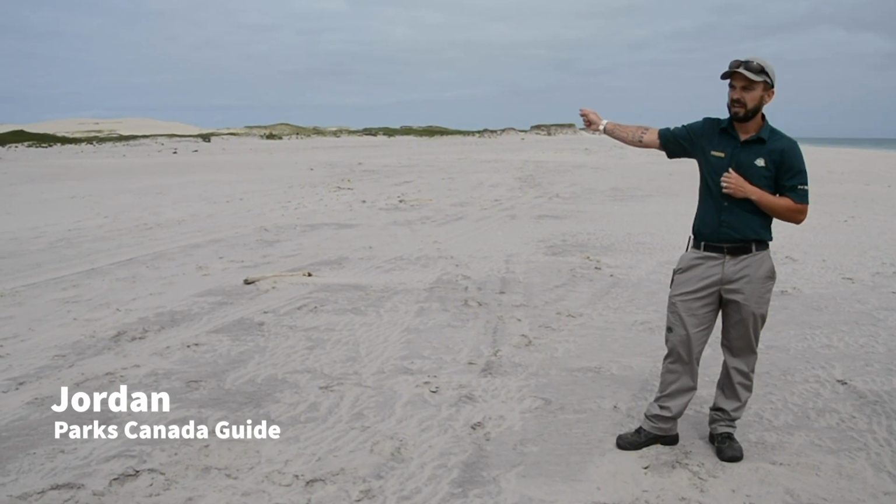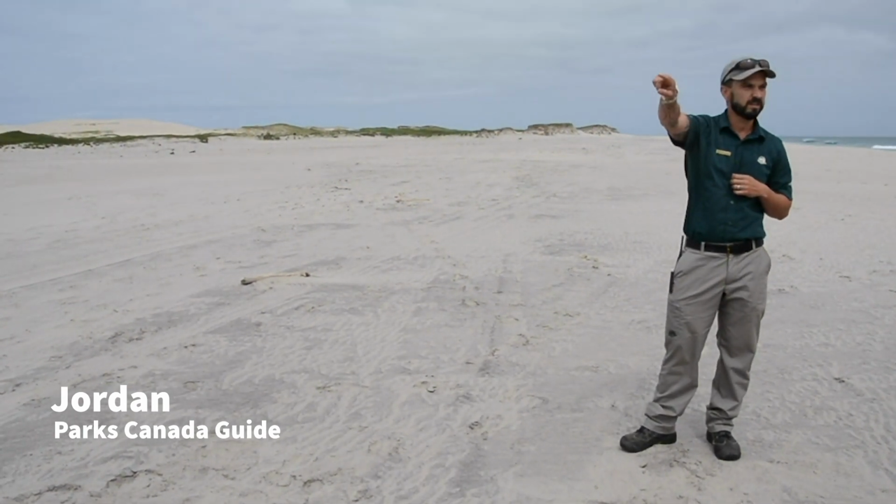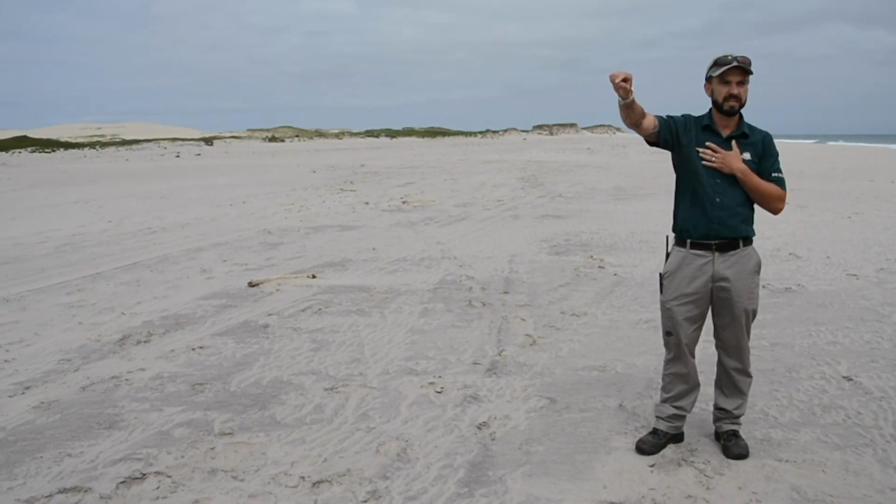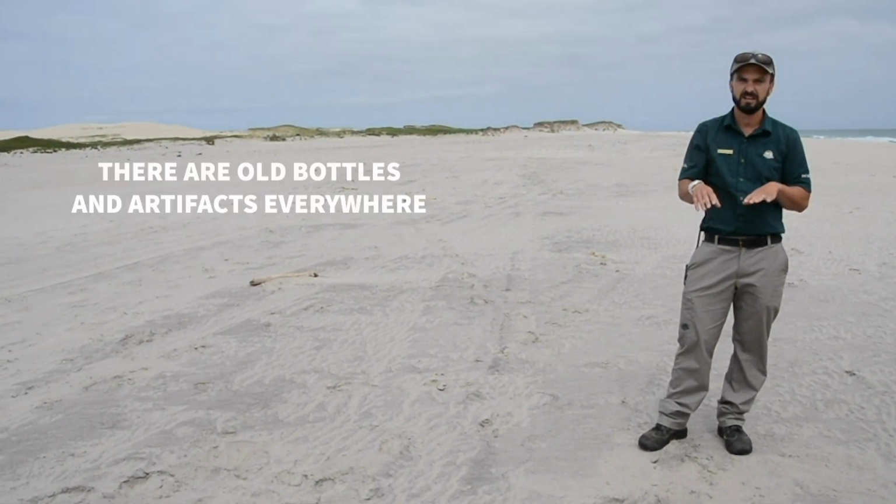Fantastic view. We can go around the corner here and see an old life-saving station, the remnants of a life-saving station. There's all sorts of artifacts in there.